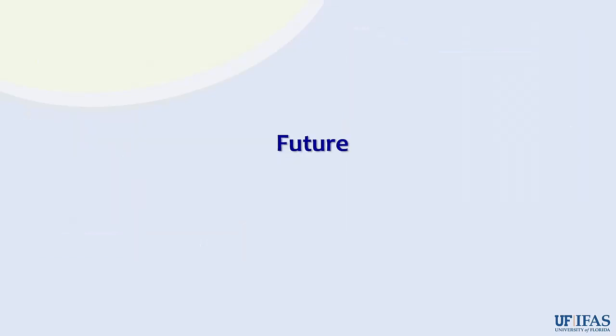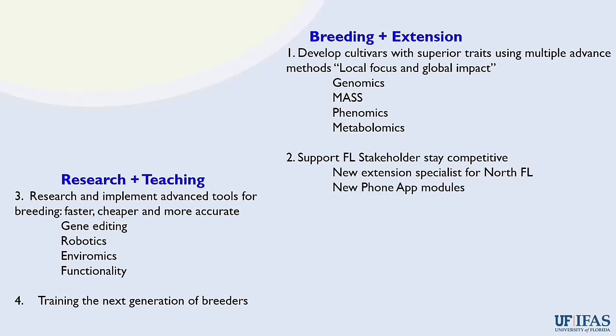Very quickly, in training, we are working in all these different areas already and supporting students and postdocs in different areas. And in the future, what is going to be changing? So we have already implemented, since the moment that I started, the goal was implementing more advanced tools in the program. So we are already using genomic marker assisted selection. We are using metabolomics. We are in the process of establishing phenomics. And then the goal for the future in that area of research is to implement gene editing, and as soon as the year started this year, we have great news regarding that in the lab.